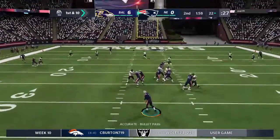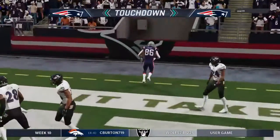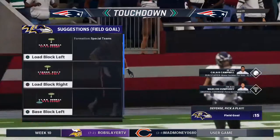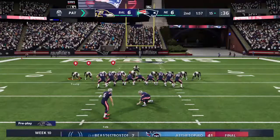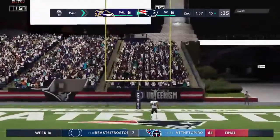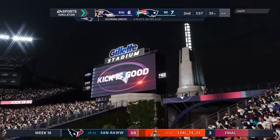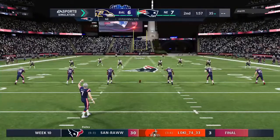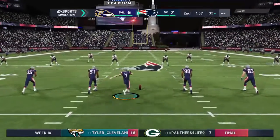On first down, it's Newton. And that's going to be caught for a Patriot touchdown. Devin Asiasi with touchdown number 8 on the year. And the Patriots are an extra point away from going out in front. He's got it, and they take the lead at 7-6. Makes the score Patriots 7, Ravens 6. Bailey now to kick it away after the touchdown.